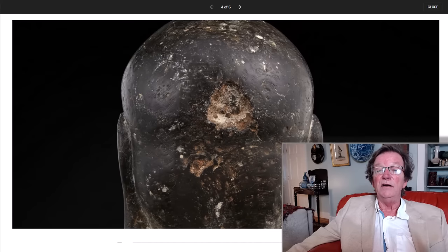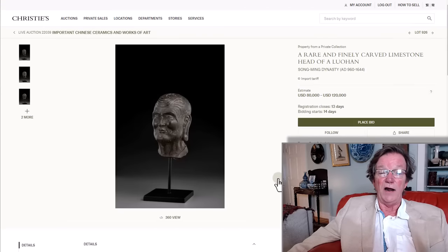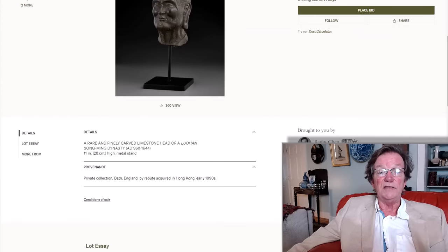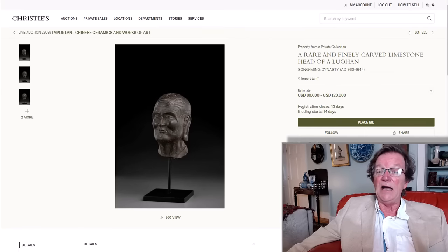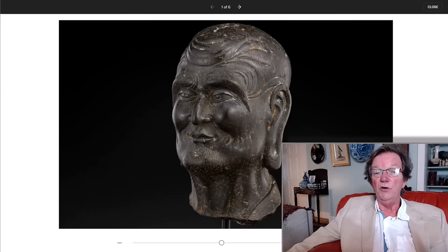Here's the back of it. Absolutely, it looks authentic. From what I can see, the stonework on it is excellent. It's 11 inches tall. It was acquired in Hong Kong in the early 1990s. It's estimated at $80,000 to $120,000, which is not at all unreasonable. These limestone heads like this do not turn up often, and this is a beautiful, beautiful example.